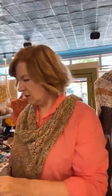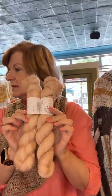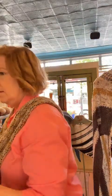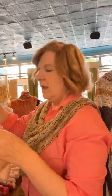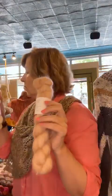Let's see, I think you can actually even match too. So you could do rose gold in both and just make a really subtle, beautiful piece. You could do, I'm making a mess of this display. You could do these two together. This is linen and rose gold.